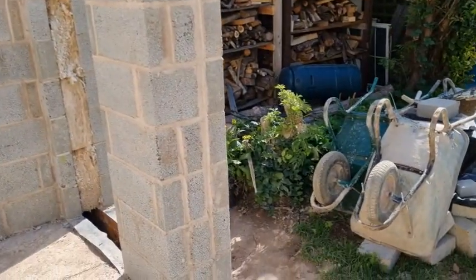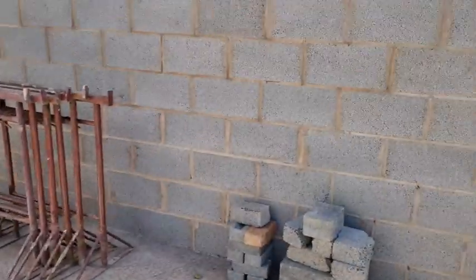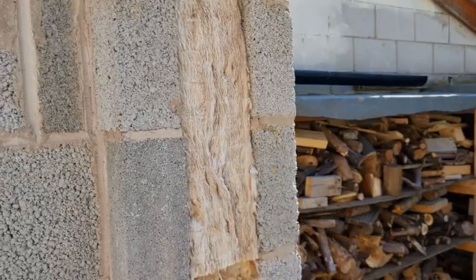So just coming around to show you what's happened so far. All the concrete base is in. That was all dug out. Now this wall is being built. So you can see double thickness filled with the fiberglass for the extra insulation.